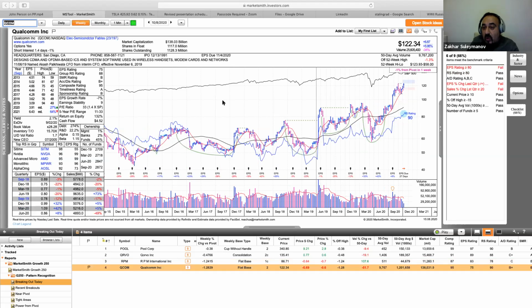Qualcomm. Oh, Qualcomm broke out today. That's an exciting one right there. But look at their sales at negative 49%. Oy. They're a 5G company, like Nokia and Ericsson, but much further down. They design CDMA and other ICs and system software used in wireless headsets, modem cards, and networks. Oh, the earnings are probably coming up. That's why. The 27th. Earnings per share is in 27 days.